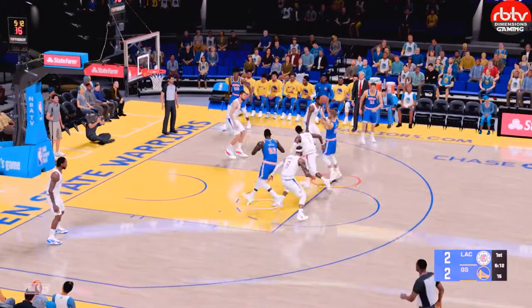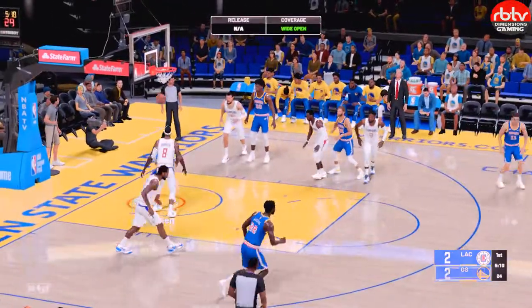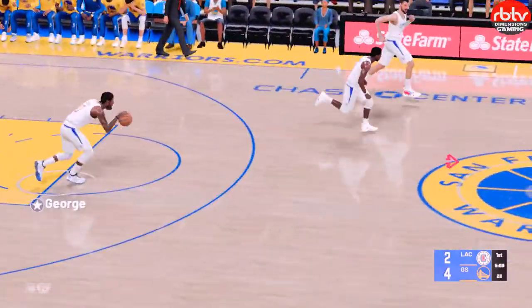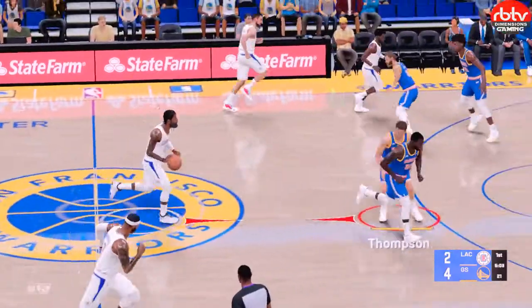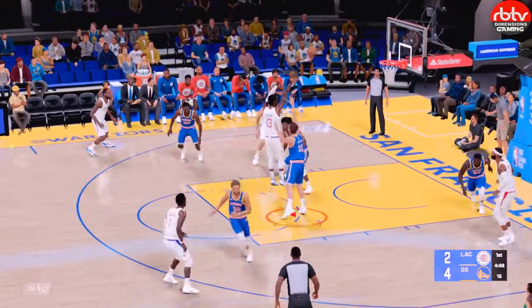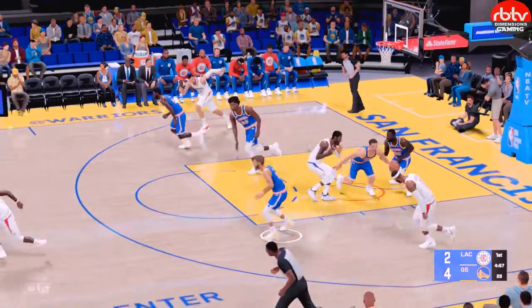Curry against Jackson. Curry passes to Green. That drops, and it comes off an assist from Curry. Just taking it right to the rim, and no one was there to greet him. And I think defensively, that is not the way you want to start. Giving up high percentage looks, that doesn't typically end well.